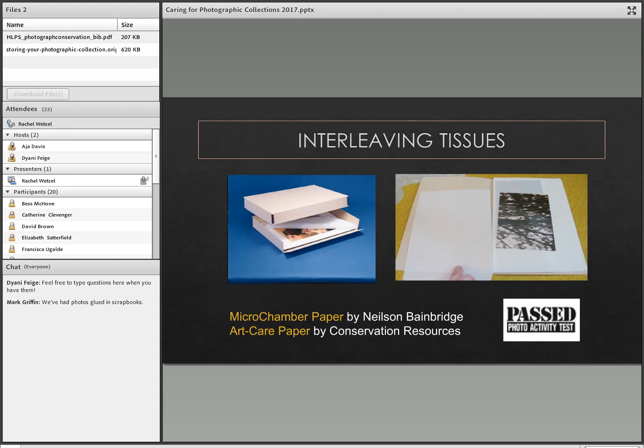box. So there's two types of photographic interleaving tissues that have passed the PAT test, and that is microchamber paper that is made by Nielsen Bainbridge, and Art Care paper that's made by Conservation Resources. I don't think there are any others out there that I'm aware of that have passed the PAT, so you can get one of these, and they come in various weights, so you should be able to find one that suits your needs just using one of these two options.